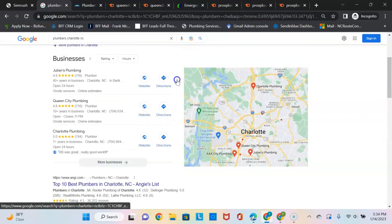So let me just jump back here really quick. So the Google business profile, you can set up on your own. You just go to Google Business and complete a profile. It's important that you fill out as much of the information as possible, such as your name, your address, your phone number, your hours of operation, your services that you offer, and then they like to see a lot of photos uploaded periodically, as well as customer reviews.